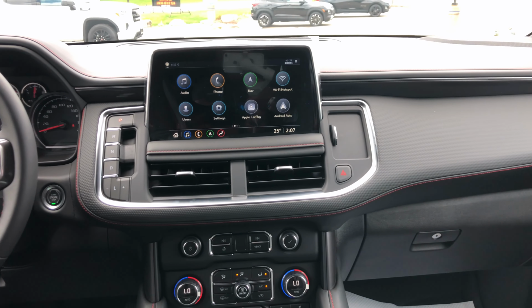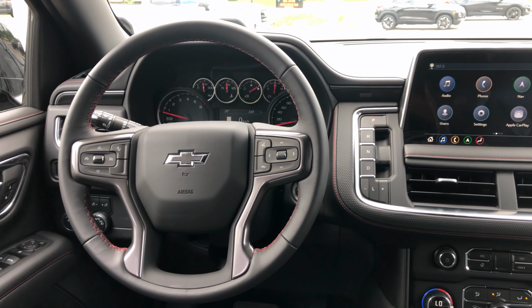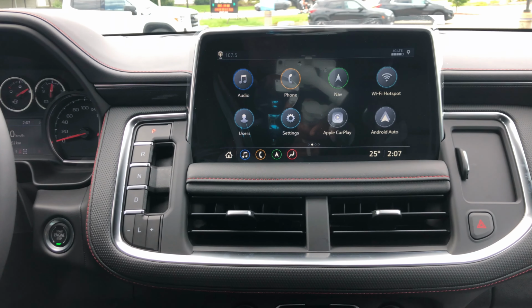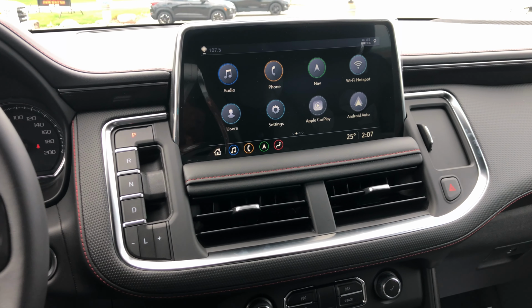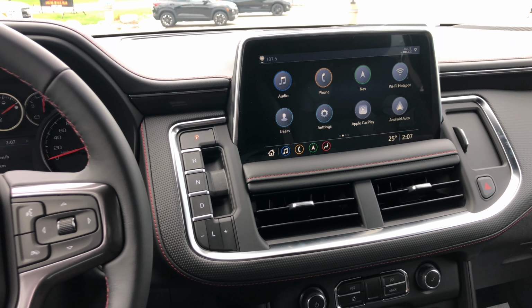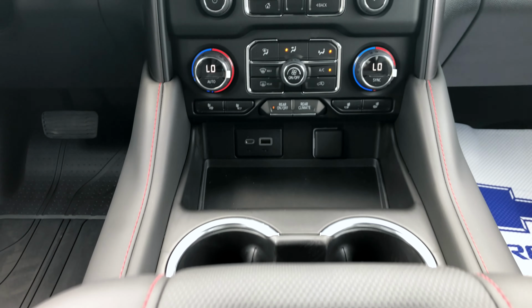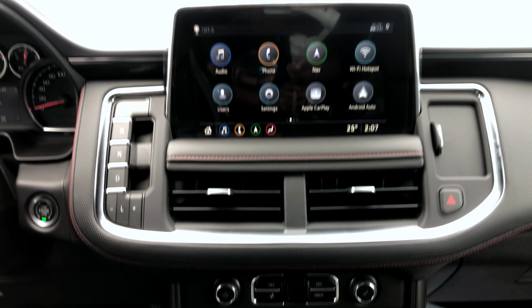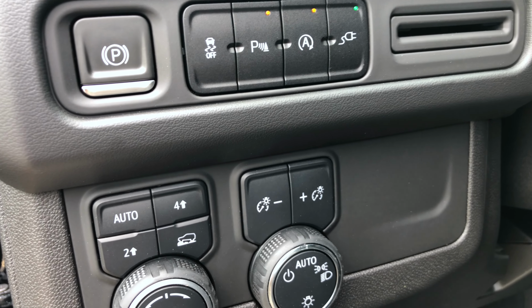So right off the bat, you can see that there's some big changes inside the 5th generation of Tahoe. The entire dash has been revamped. We now have a massive 10.2-inch center display that sits right on top. I gotta tell you, this change has been a long time coming, and they did a great job. If you look around, a lot of the controls, including the climate control system and other functionality within the vehicle, has been updated to tie into the look and feel of our 1500 pickup trucks. You'll see a lot of similarities between the two.